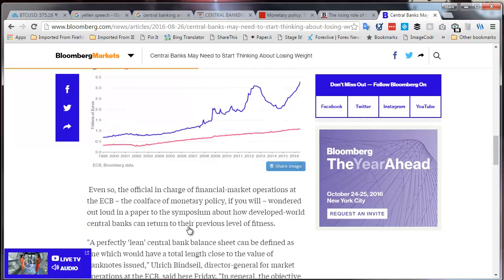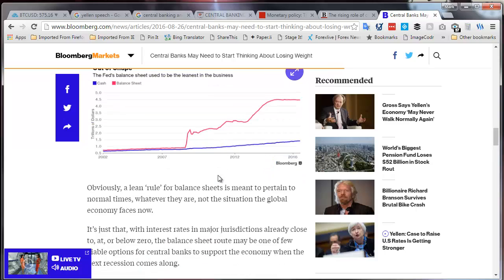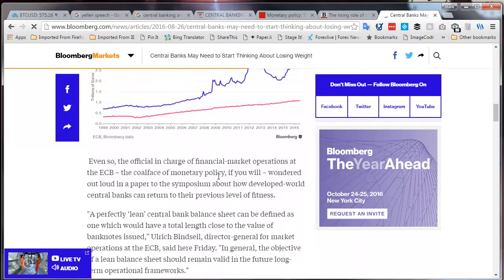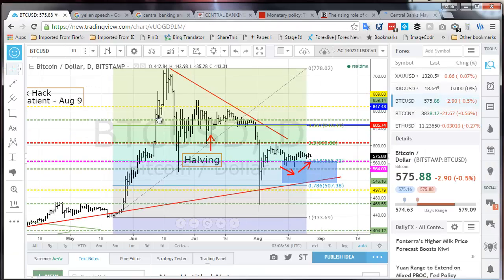This is the size of the ECB's asset base. It is absolutely massive. The Fed's balance sheet used to be the leanest in the business. Look at this thing now. These are out of control. They think they're in control, but we do not know what the consequences of this are going to be. And hence, my thought is that Bitcoin is going to be a very exciting place to be.